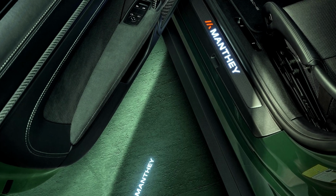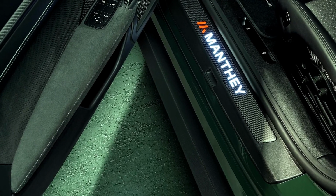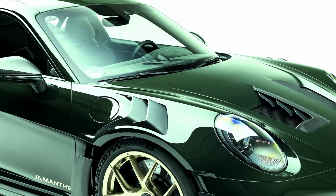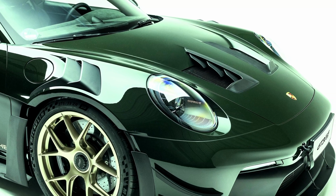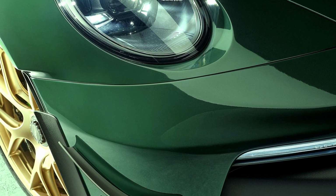Introducing the Manthey Performance Kit for the Porsche 911 GT3 RS. A comprehensive upgrade designed to elevate the track capabilities of this high-performance sports car. The Manthey Kit incorporates various aerodynamic components designed to boost downforce and enhance stability.